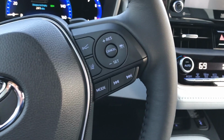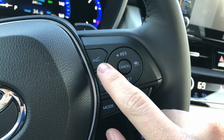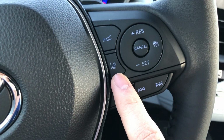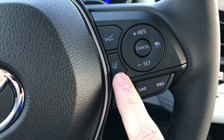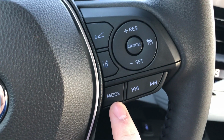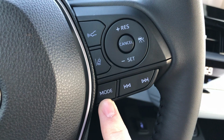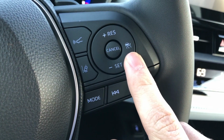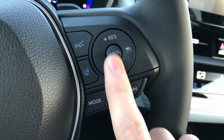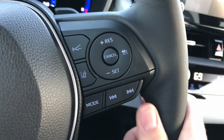On the right side of the steering wheel in the Corolla, you have your backup indicator indicating that you are too close to something. You have your annoying lane keep assist, which means when you cross one of the lines on the highway, your Corolla will beep at you and tell you to center yourself out. Out here, you have your mode button to change the various modes inside the infotainment system. Here you have your automatic cruise control button, a reset button right there, the normal settings, a cancel button, and a skip song playlist for your music in the Corolla.